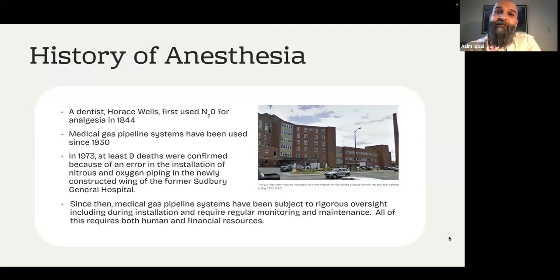In 1973, there were at least 9 deaths because of an error in cross-connection of nitrous and oxygen piping in the newly constructed wing of the former Sudbury General Hospital. Almost identical deaths occurred in the UK during the 1970s too, and a similar incident happened in Italy as recently as 2023. These patients died because they breathed in pure nitrous oxide instead of oxygen, high concentrations of which displace oxygen in the alveoli, causing hypoxemia and eventually death. To be used safely, its inspired concentration must not exceed 70%.